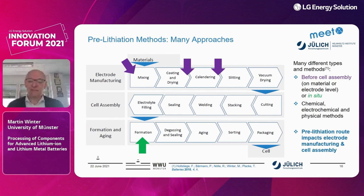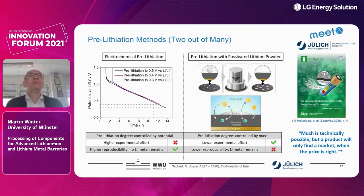We investigated this comparing two pre-lithiation methods, two out of many. We have also done others, but I want to show just these two here. One is a well-known electrochemical pre-lithiation, where you control the pre-lithiation degree by potential. Here, for example, pre-lithiation to 0.5 down to 0.3 volt against the lithium metal counter electrode. Or the pre-lithiation degree is controlled by the mass of the lithium that has been inserted in the electrode mix. Here we take lithium powder because that is much easier to dose than lithium metal foil.